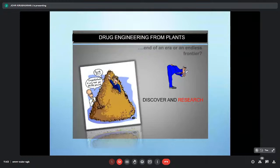You search, you will find something. You search again, you will find something better. So searching again and again is called research. So both this discover and research, the fundamentals of drug discovery and research on drugs, they are all based on this pharmacognostical rationalism. Next slide, please.